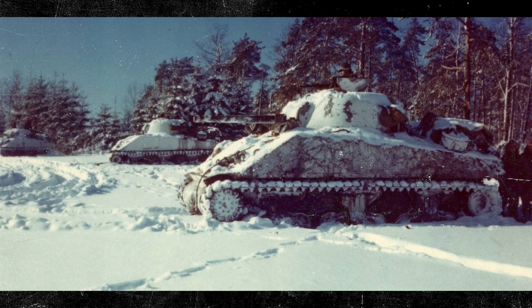Both represented a similar solution to a similar problem. The existing medium tank was inadequate against German heavy armor. The solution was upgunning the existing chassis rather than designing a new tank. Both achieved comparable results, improving tank versus tank combat effectiveness while maintaining production volume. This parallel development suggests that upgunning a proven medium tank chassis was an objectively rational response to German Panther and Tiger deployment, not a uniquely American or Soviet insight.